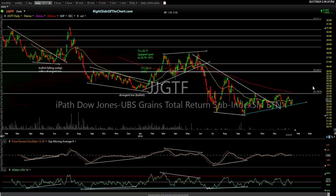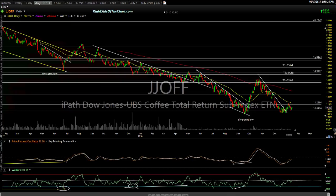And again, you want to look at the other grains in there as well. If I didn't make mention, this one, JJG, they hold corn, wheat, and soybeans, those three. JJOTF, coffee. Looking pretty good as well. Potential double bottom right here. And remember that the ETNs don't do a perfect job, but most of them do a pretty good job of tracking the ag commodities. Natural gas ETNs, garbage. Long term, they do a horrible job. But ag commodity ETNs do a pretty good job of tracking, and that's why I have no problem using those as official trades. So that's it.